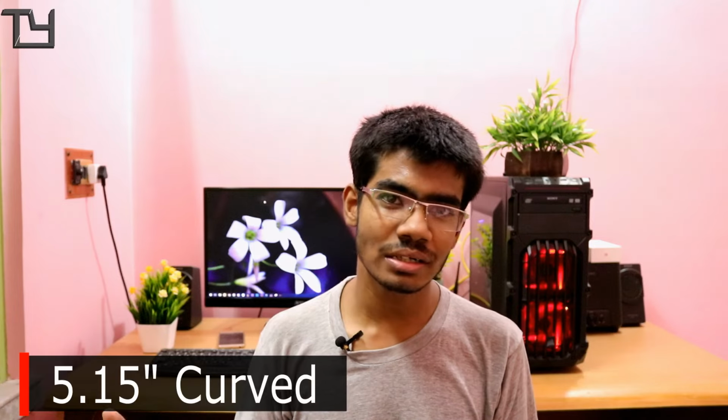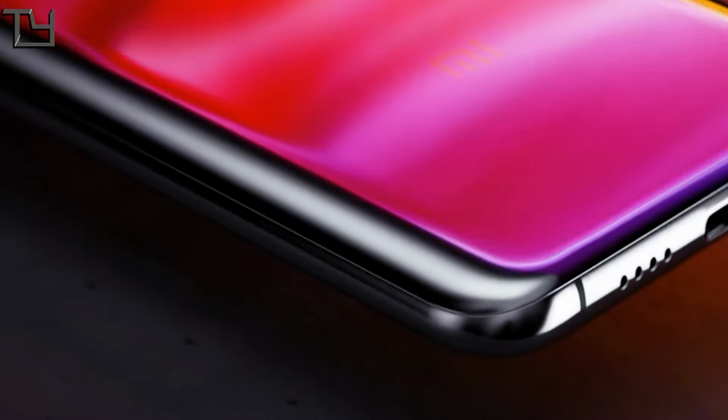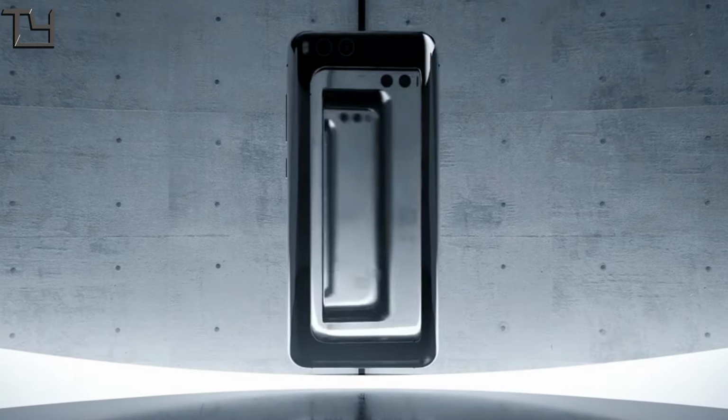Now talking about a few more things about the display, the size is 5.15 inch, which is the same as the predecessor, the Mi 5, and the same resolution as we all know. The display is going to be a curved display, and this is the image of the Mi 6. It's going to look very good.